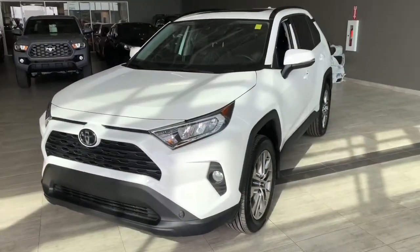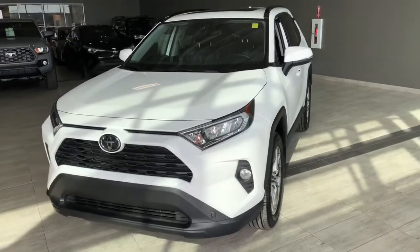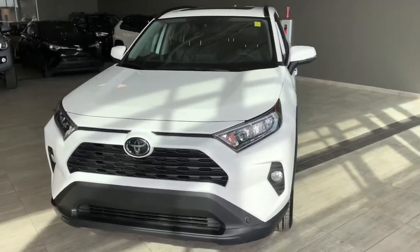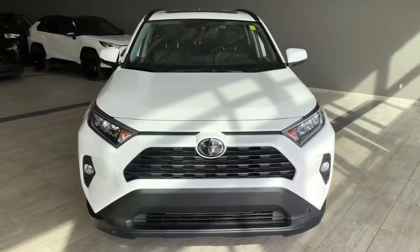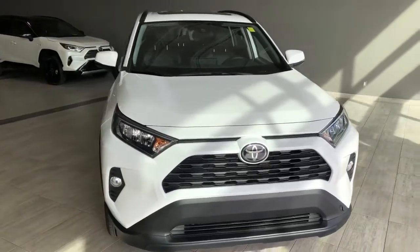Taking a last look at our RAV4, once again, some of those great interior features includes your heated seats, Bluetooth capabilities, moonroof, and a backup camera. There's still a lot more I didn't get a chance to show you, so why don't you come on down and take a test drive.